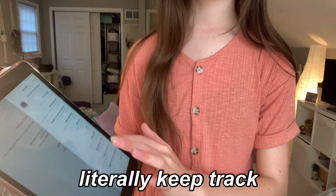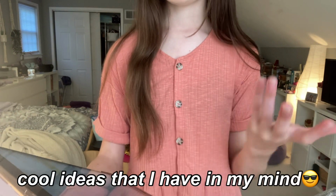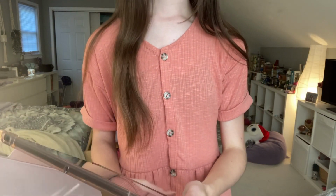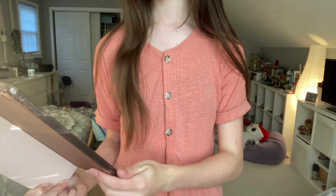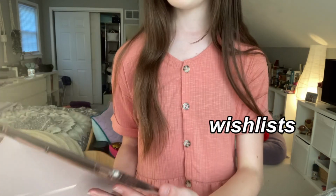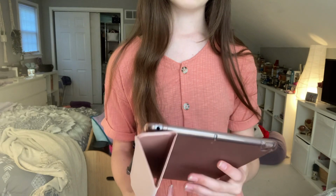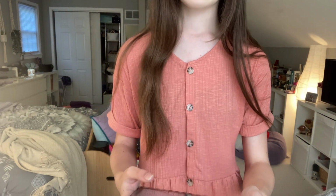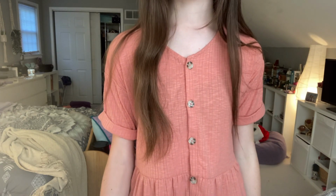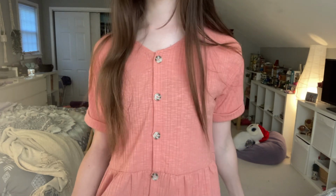It can help me literally keep track of so many ideas, thoughts, and just cool ideas that I have in my mind. And I love using this as somebody who constantly is thinking up new things. I also love to use Notes for wish lists, so many lists of things that I wanted to do or have already done, and maybe I just wanted to plan out. So I love using Notes to keep everything on track, and I just love using Notes to help me organize all my thoughts. And if you guys are a person who also comes up with new ideas all the time, I would definitely recommend using Notes.